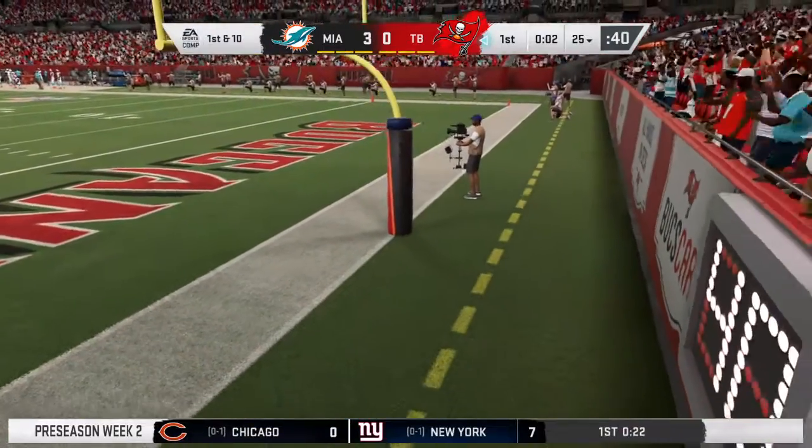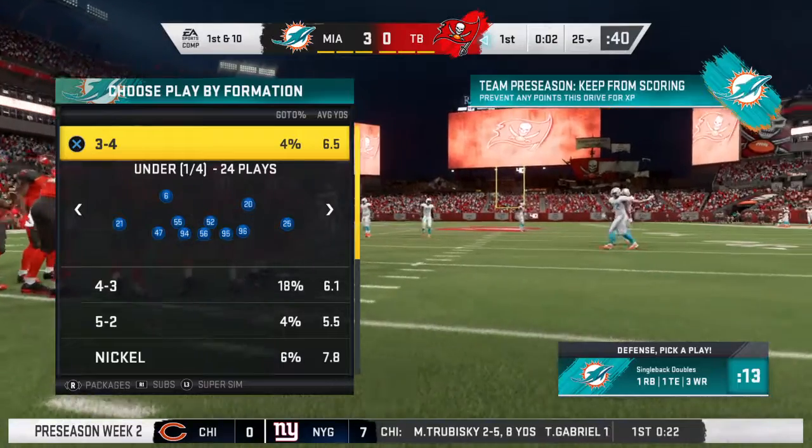And they will not get a chance to return this one as it's through the end zone for a touchback.